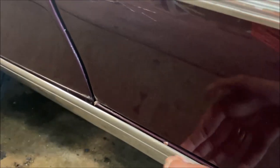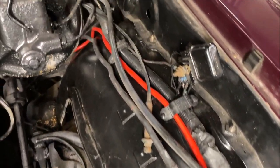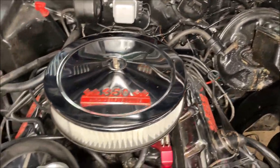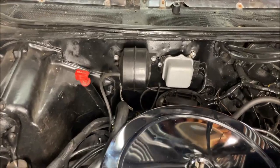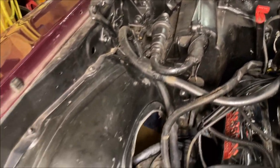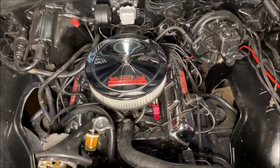Had this trim off, put it back on. So we're making some progress. Better. Ugly there, but got the air cleaner on it. Painted those two little bolt heads. It's coming around, guys. Here we go, cold start and test drive.